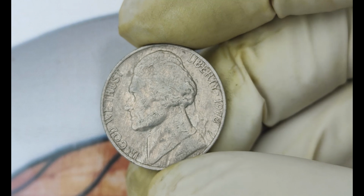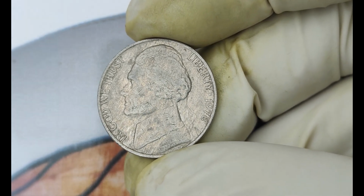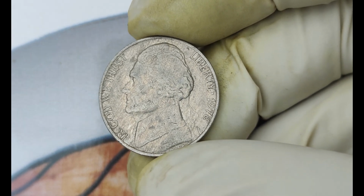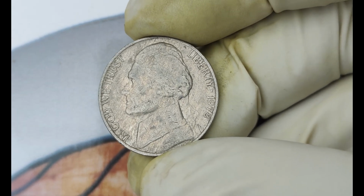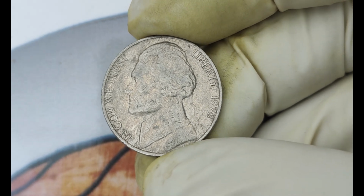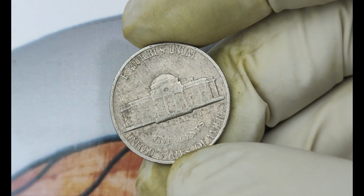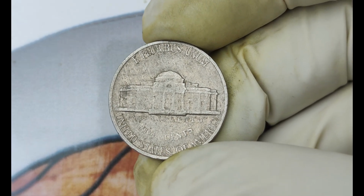We're diving into a coin that has shocked collectors and enthusiasts alike. A 1978 no-mint mark Monticello Jefferson nickel that has reached an astonishing market value of $1.7 million. Yes, you heard that right. This seemingly ordinary nickel has become the center of attention for collectors worldwide. Stay tuned to find out why.